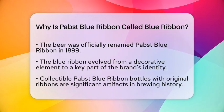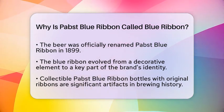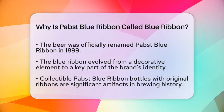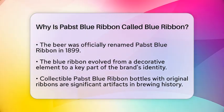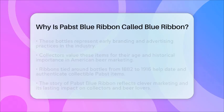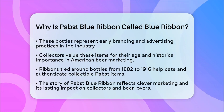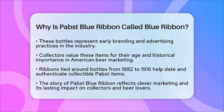From the perspective of collectibles and antiques, Pabst Blue Ribbon bottles with the original blue ribbons are significant artifacts. They represent early examples of branding and advertising in the brewing industry. Collectors value these bottles not just for their age but also for their role in the history of American beer marketing. The ribbons themselves, tied around the necks of bottles between 1882 and 1916, are distinctive features that help date and authenticate collectible Pabst bottles. This makes them important pieces for those interested in vintage advertising and brewery memorabilia.